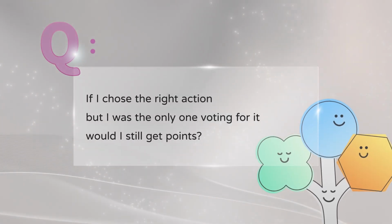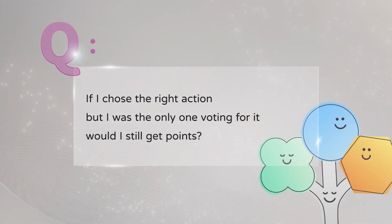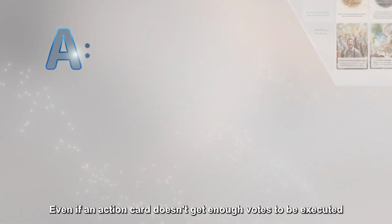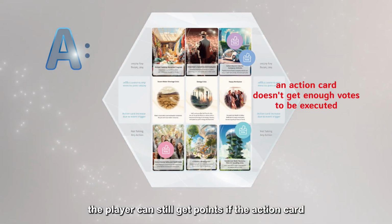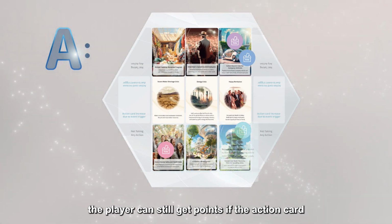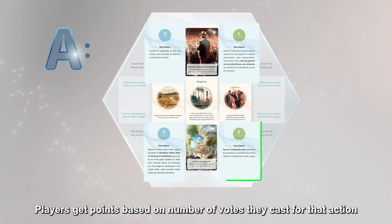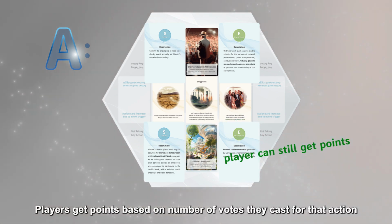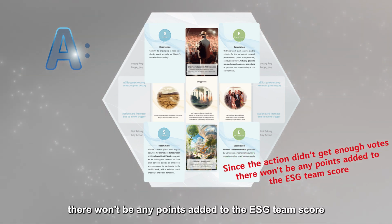If I chose the right action, but I was the only one voting for it, would I still get points? Even if an action card doesn't get enough votes to be executed, the players can still get points if the action card matches one of the solutions on the scenario card. Players get points based on number of votes they cast for that action. Since the action didn't get enough votes, there won't be any points added to the ESG team score.